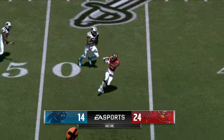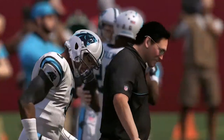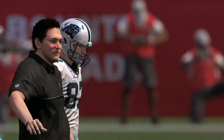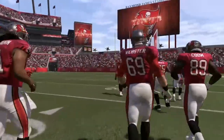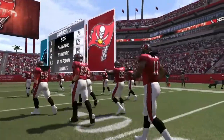Thanks, Brandon, and welcome to the EA Halftime Report. Let's take a look back at the first half. The Buccaneers right now are doing a good job protecting their house. The Panthers, on the other hand, want to quiet this crowd and turn things around. So here we go. Let's take a look at some of the highlights from the first half.